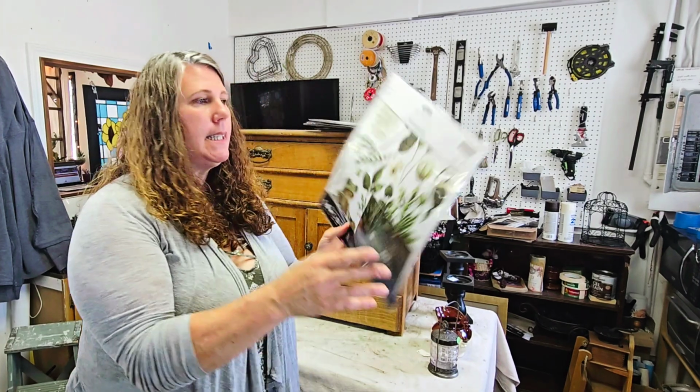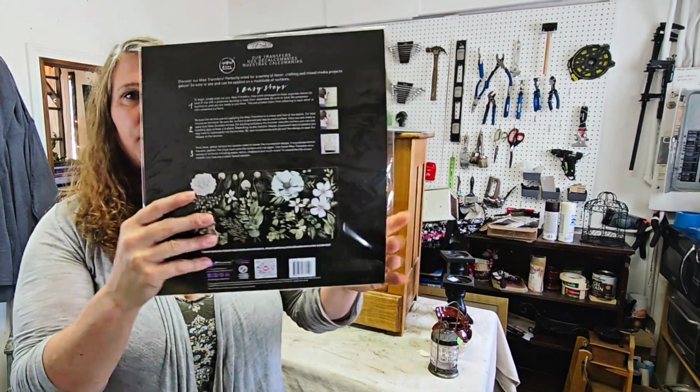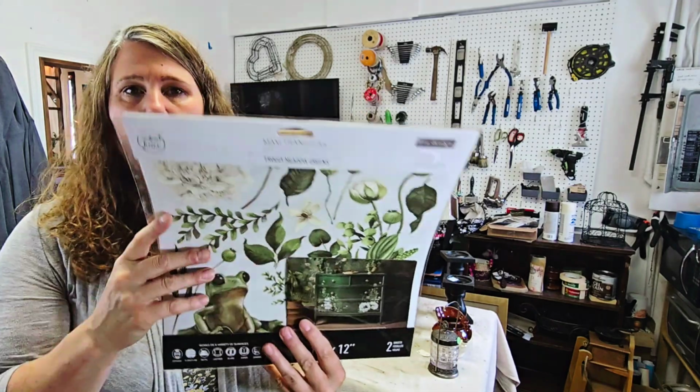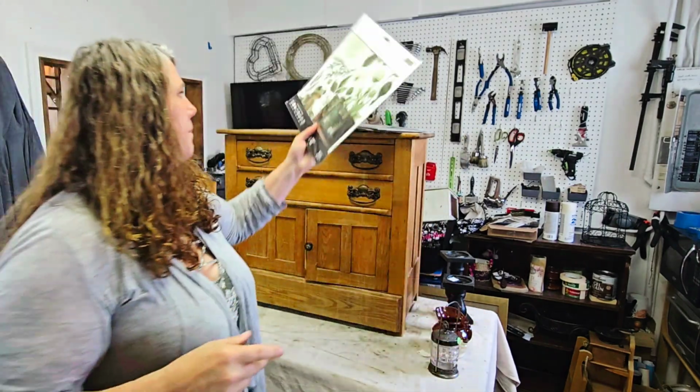And last but not least, I got more of the frog. This is the maxi with the frog, so you get the 2 sheets. You only get the 1 little froggy in this set, but you get all the rest of the beautiful florals too. So I have 3 of these in stock. If you want one, grab one.